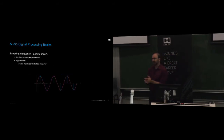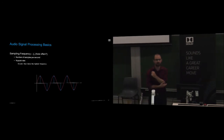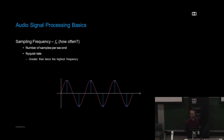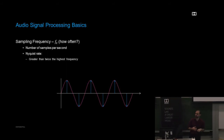So the first question of how often do I sample it falls under this heading of sampling frequency. You may have already seen this in some other signal processing course, but basically the question you're asking is, how many times per second do I need to look at the waveform and sample it, or take its value?